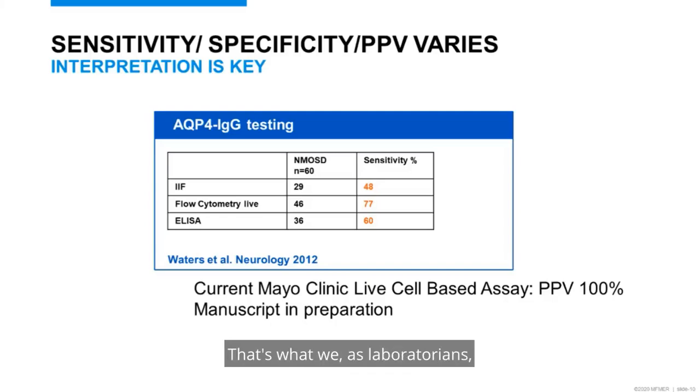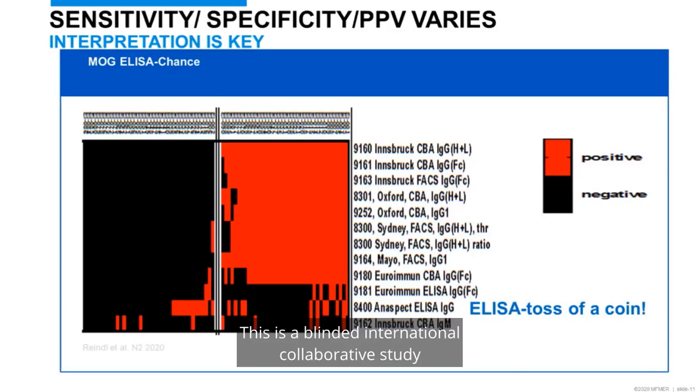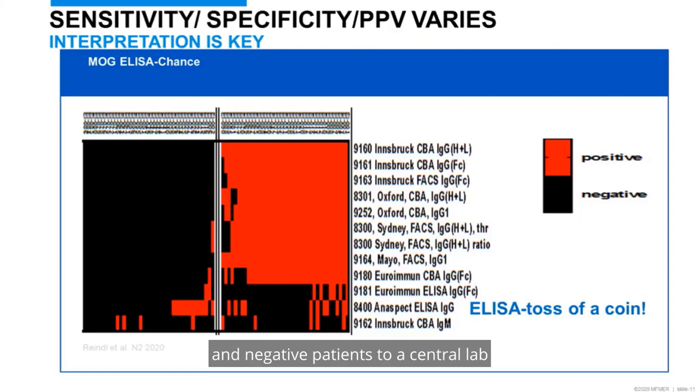That's what we, as laboratorians, want to see for all of our assays. The reality, however, for other assays is not so good. So when we talk about the MOG assay, I want to just show you here, this is a blinded international collaborative study we did with Paddy Waters and Markus Reindl. And you can see all the different labs here and all the different assay platforms. Some are cell-based assays, some are flow cytometry, some are ELISA. And then what we did was we sent positive patients and negative patients to a central lab where everything was blinded, labeled, and then sent to all labs for testing. And then we compared all the results.